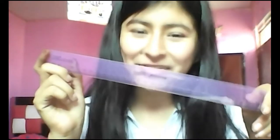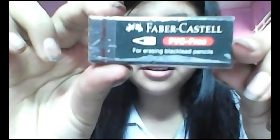Ruler, yes, of course, ruler. And what is it? What is it? Eraser. This is an eraser. Yes, this is an eraser. What is it? Pen, very good. And what is it?